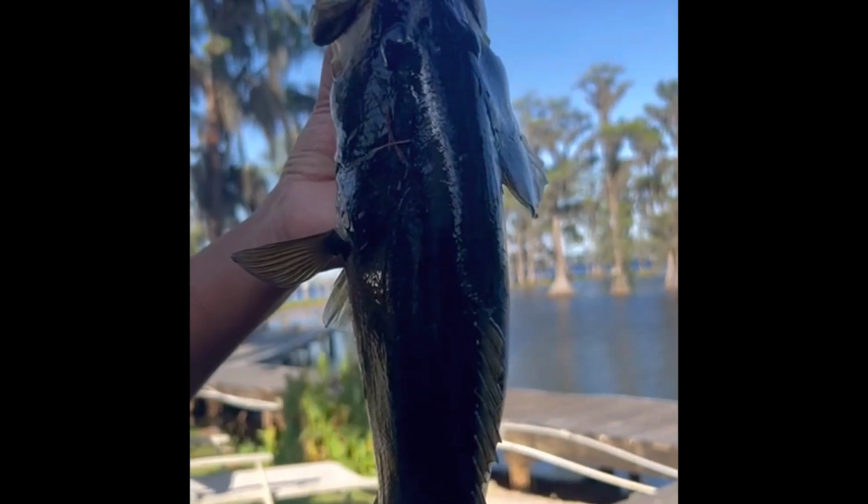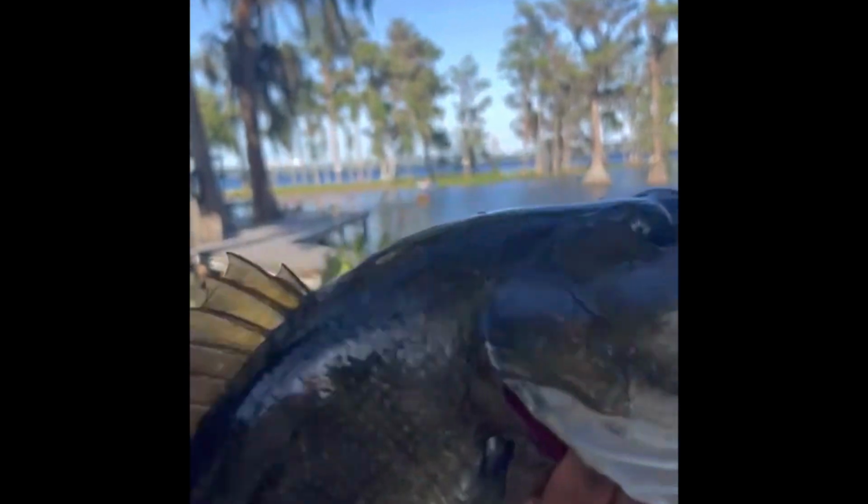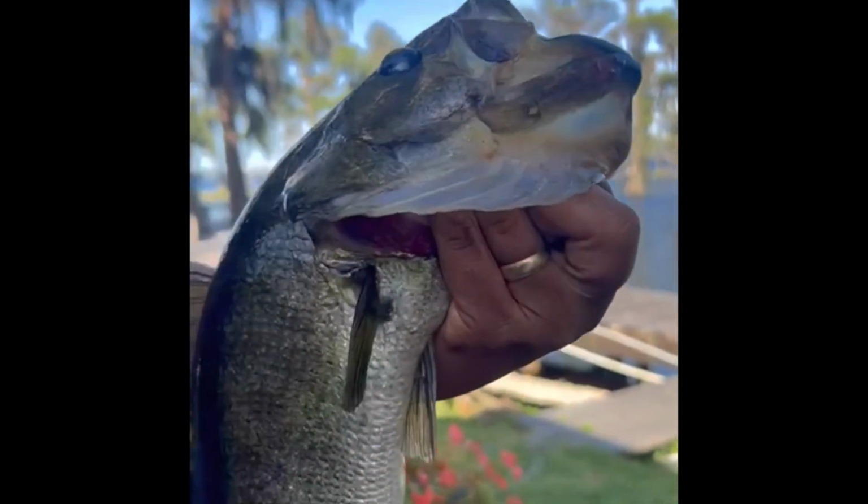What's it called? Minnows? Not minnows. Shiners. See my bass? That's a nice size. He's at least about 18 inches. It's a huge one.